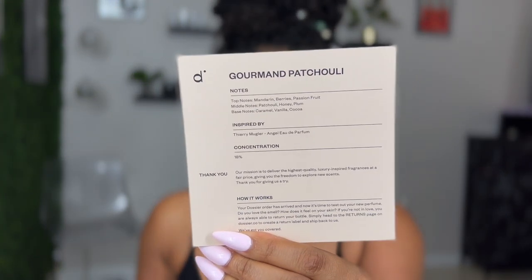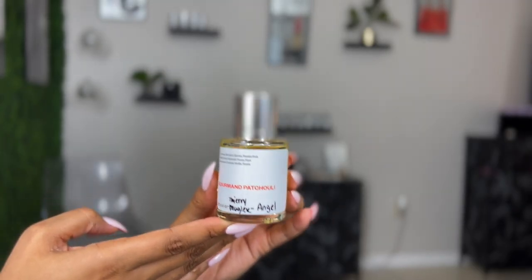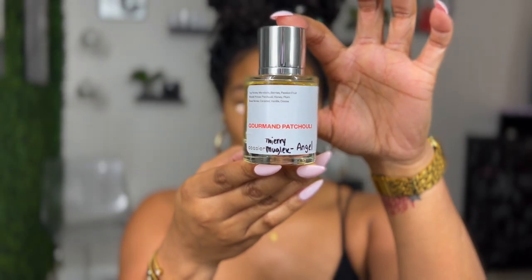The perfume that I wanna brag about today is Gourmand Patchouli. It is a dupe of Thierry Mugler, and it smells just like it's supposed to. It smells just like the original. As y'all can see, I wrote the name on the bottle just so I can remember. Oh, it smells so good. Like, literally smells just like the original. It comes in this box with the information card, as I was just showing y'all. It tells you the ingredients, what their mission statement is, how they work. Everything, they got y'all.